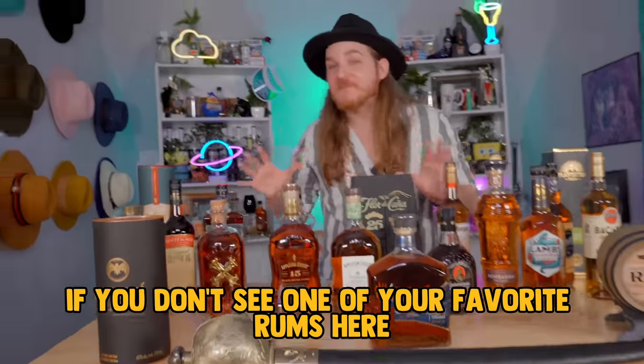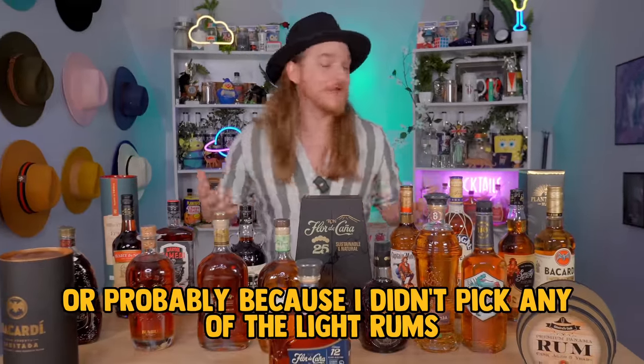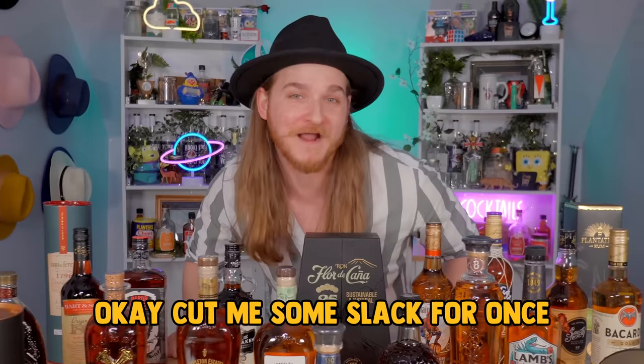If you don't see one of your favorite rums here, it's probably because you've been living on a deserted island with coconuts and sand. Or it's probably because I didn't pick any of the light rums, or just there's a lot of rums and there's a lot to drink. Okay? Cut me some slack for once.